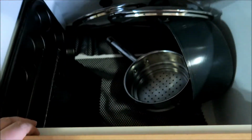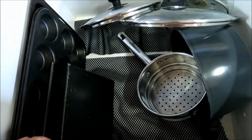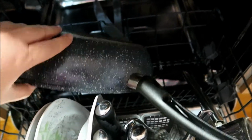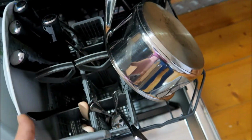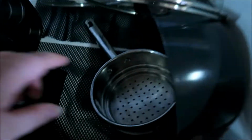Other baking things I have, this is my sort of pot drawer, I guess you could say. So I literally only have this saucepan here. I use this a lot for cooking and can do toasted sandwiches in it, that kind of stuff. I have one pot, one saucepan. I keep that saucepan because this fits on it.